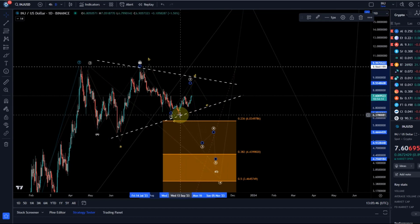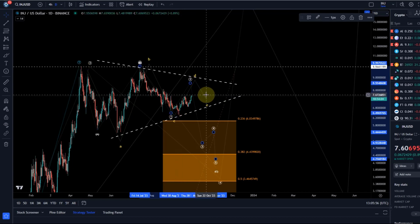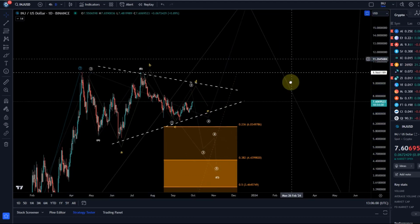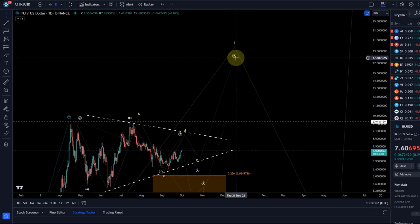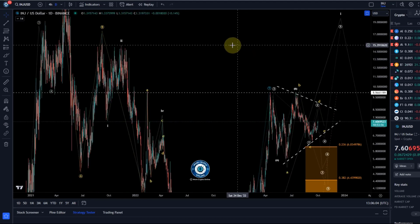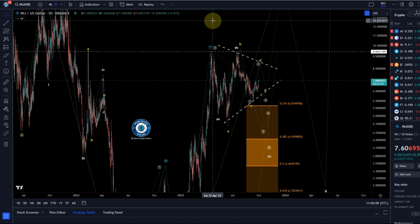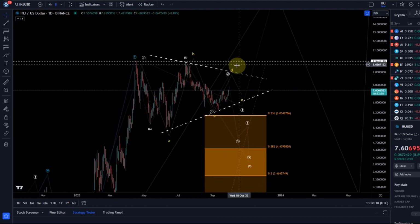And as long as the last swing low here at $6.36 remains intact and is not broken to the downside, we could just finish this triangle as a wave 4. The triangle would finish as a wave 4, and then one more high could take place in a wave 5. Very important. And then we have sort of an area of confluence up there at $15. So I'm very much watching that.